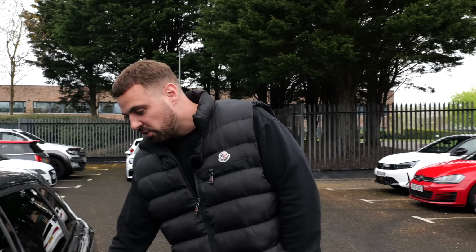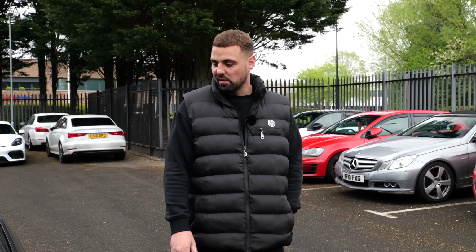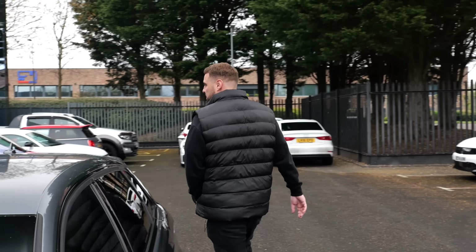Imagine it. So the question is, guys, how much have I paid for this car, with the wheels and with the forged intake? By the way, let me put the bonnet up and show you what intake's on it right now.